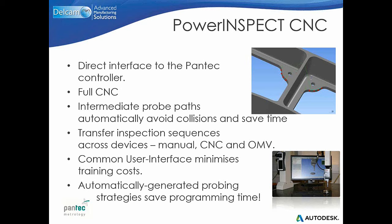Furthermore, PowerINSPECT CNC was the preferred partner because of the full CNC capabilities. We've already spoken about the offline programming abilities in PowerINSPECT CNC, and this gave the customer the confidence that they could program their routine and let the routine run on the machine with confidence that the points were going to be taken in the correct place, with minimal requirements for operator intervention.